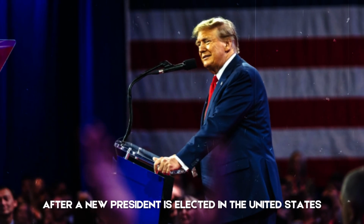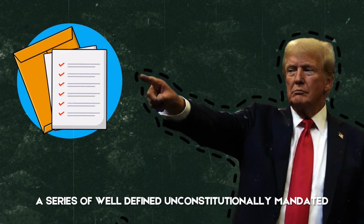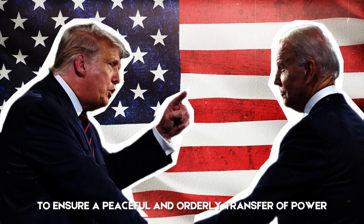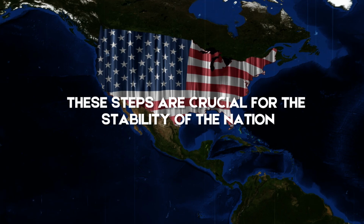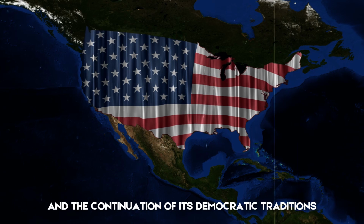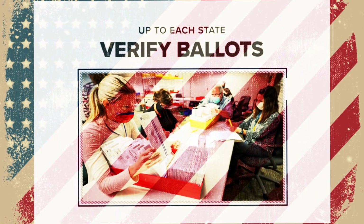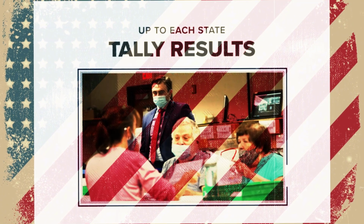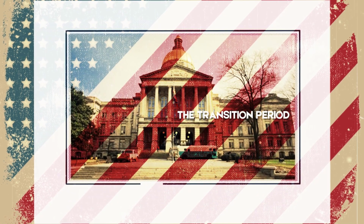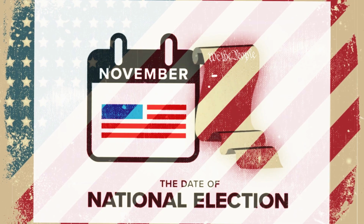General overview. After a new president is elected in the United States, a series of well-defined and constitutionally mandated steps unfold to ensure a peaceful and orderly transfer of power. These steps are crucial for the stability of the nation and the continuation of its democratic traditions. The process begins on Election Day and culminates with the presidential inauguration. Along the way, there are key moments such as the certification of electoral votes, the transition period, and the formalities surrounding the handover of the executive office.